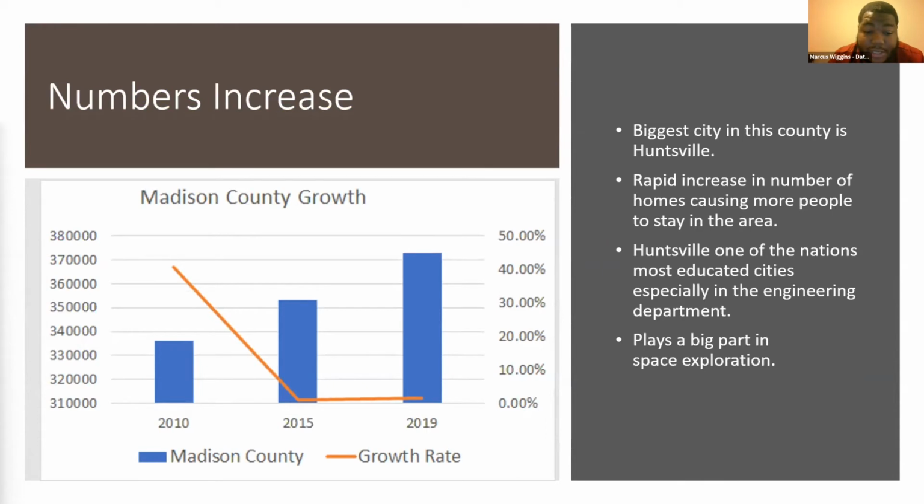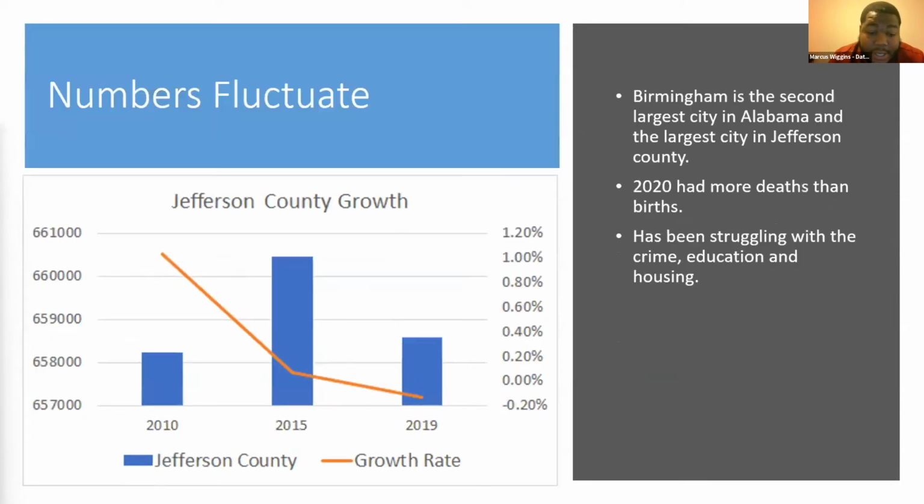The city's employment numbers have already returned to pre-COVID levels, where the U.S. is still struggling to get back to that point. The city is constantly expanding, whether it's with housing or jobs, and is continuing to show rapid growth even to this day. And Jefferson County is the largest county in Alabama and is home to the second largest city in the state.